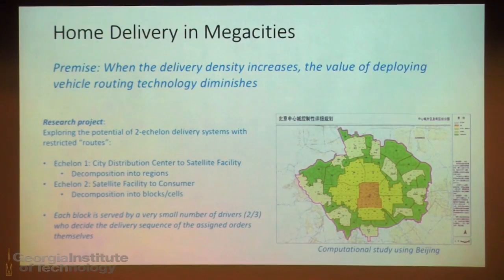So, of course, as a researcher, you say, okay, I have an area, I have a distribution center, I have satellite or intermediate distribution facilities. This is a phenomenal, fantastic, interesting routing problem, right? A two-echelon vehicle routing problem. And there is a bunch of research on how to solve these. What happens in practice is something completely different, right? They don't run routing algorithms.